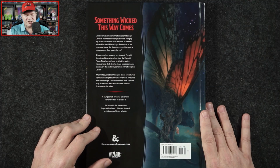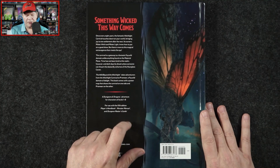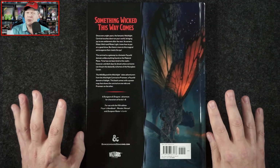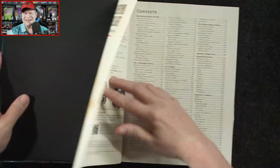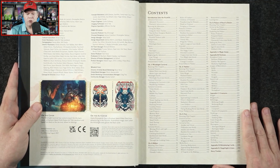The Wild Beyond the Witchlight takes adventurers from the Witchlight Carnival to Prismere, a Feywild domain of delight. This book comes with a poster map that shows the carnival on one side and Prismere on the other. And as you see, it is for characters levels 1 through 8, which leads me to think that this is probably not super combat heavy, because normally with most Dungeons and Dragons adventures we see, these take characters usually up to level 14 or level 16, sometimes even higher. We've seen up to 20 before as well.